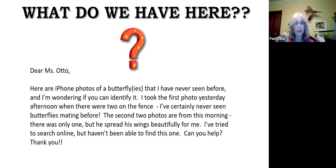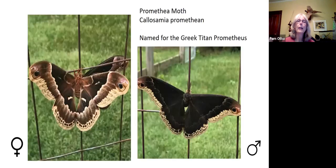Yes, there is a PG-13 photo coming up in a couple of slides. And the next two photos are from this morning. Let me show you those first. Here we go. On the left, we have the female, and on the right, we have the male. These are Promethea moths. And, you know, the column that runs in the newspaper is distributed through Shaw Media, and Shaw Media goes throughout northern Illinois.